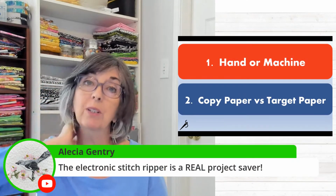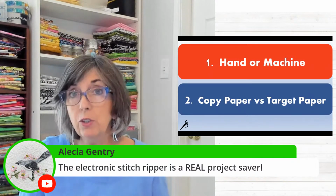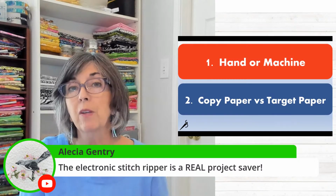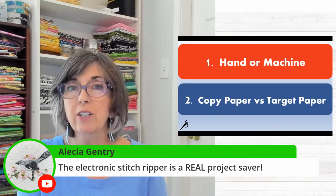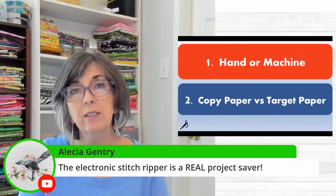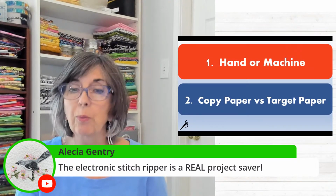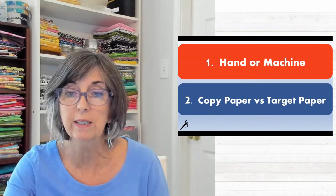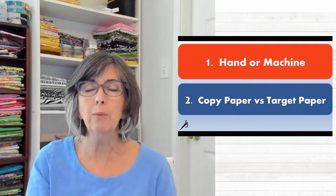Yeah, it is, because we've already devoted a lot of time and resources into a project. And if you have, I don't like to call it a mistake, but if there's a flub that has occurred during the embroidery project, instead of tossing the whole thing, you can use a Stitch Ripper to remove those unwanted stitches, right? And remember, that Stitch Ripper comes with two blades.